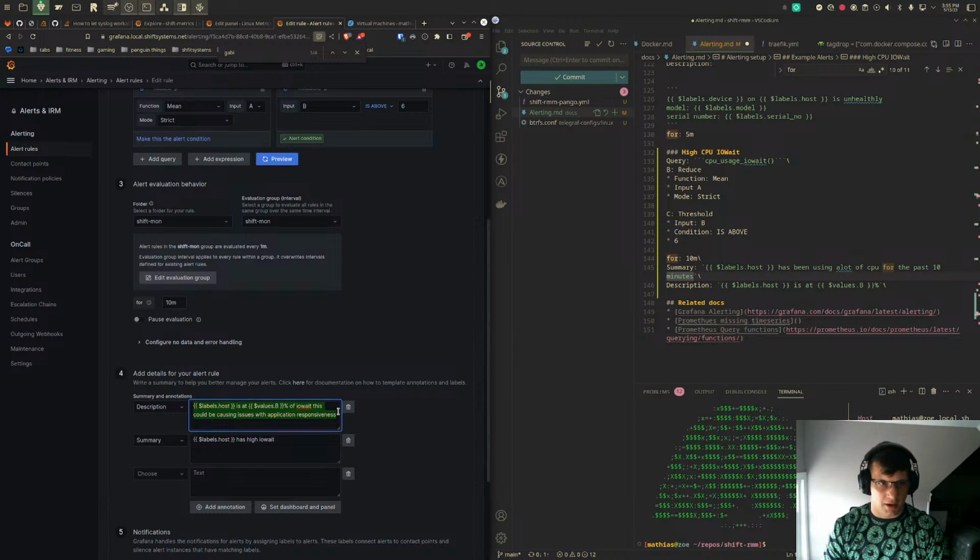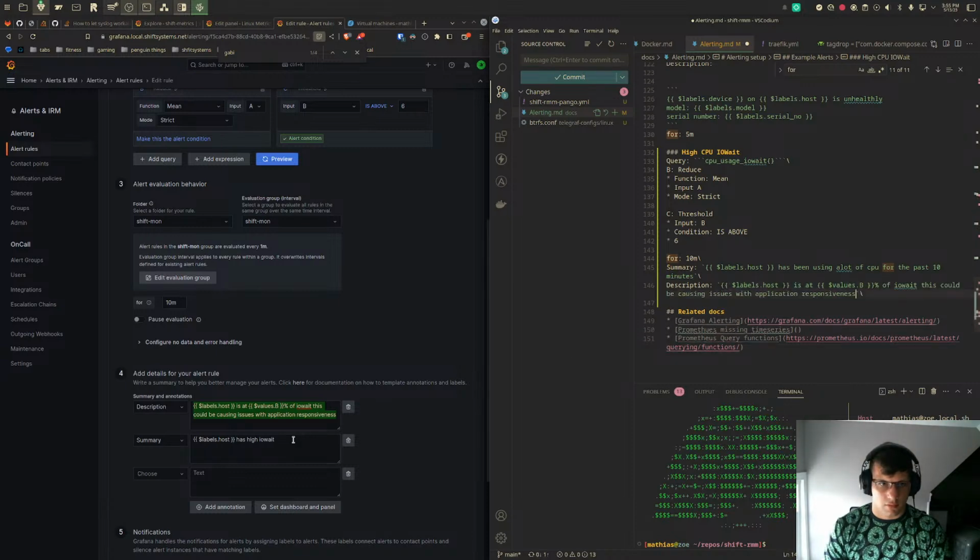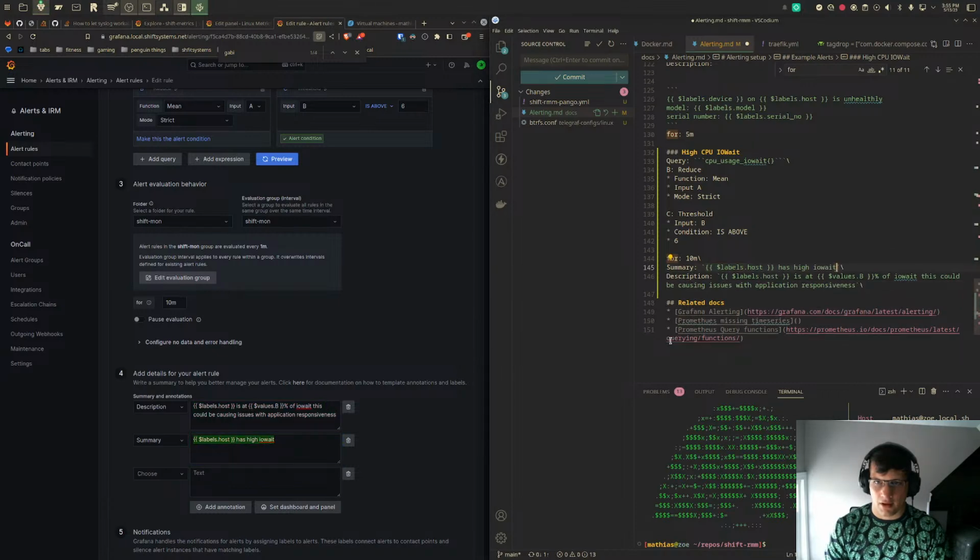So now we just copy paste. Description goes here. The reason why these are code blocks is the Go templating, and it makes it easier to copy paste. So that way you just go through everything. You can easily just go through and copy paste.